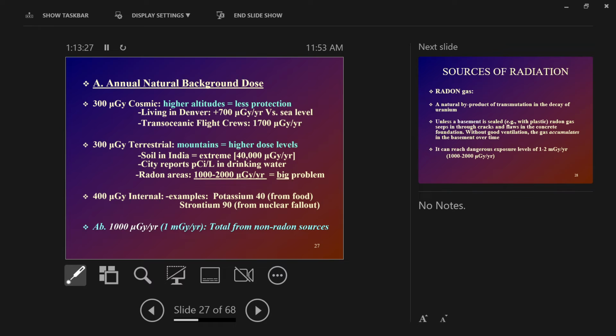Add 300 microgray by living near mountains. Terrestrial radiation: you get more the closer you are to mountains. This is things like granite. There are more radioactive sources, things like uranium, found in the soil in mountainous regions.